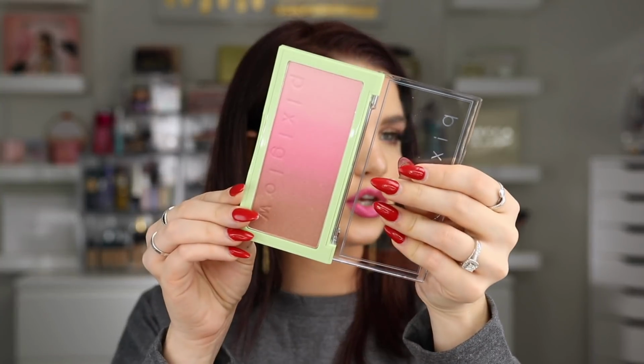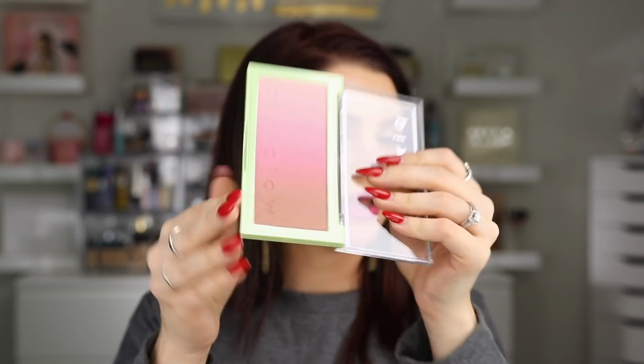This one is called the Pink Champagne Glow. This one is super pretty. I'm really into pink glowy blushes and highlights. So here are the two swatches from that one. I'll swatch them right next to the other one. There they are on the bottom. These are really pretty. I'm excited to try these out.